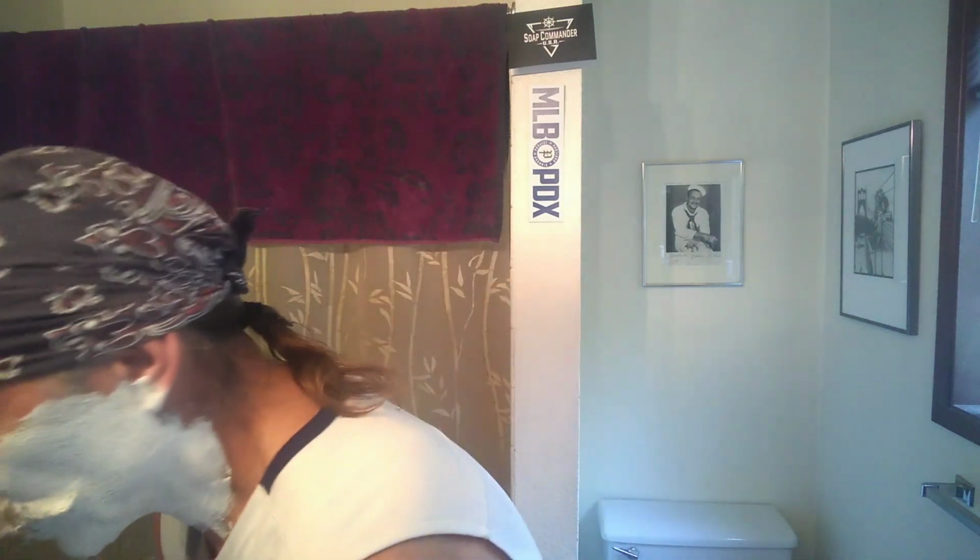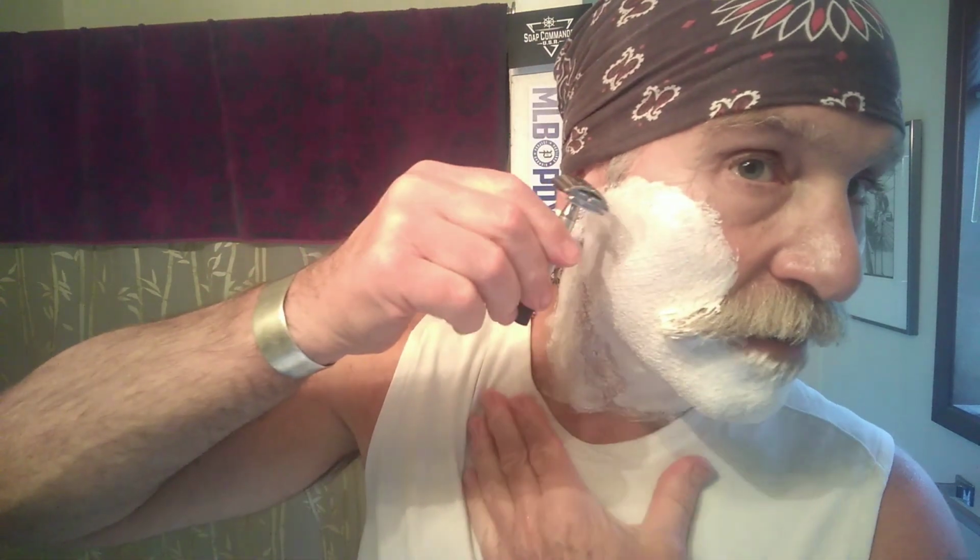Man, I wish you could smell this stuff. It's really nice smelling. All right. Put a little heat into that bad boy right there. This is a light little razor. Weight-wise, it's probably the lightest razor I have, so. All right, let's give this a crack and see what happens here.